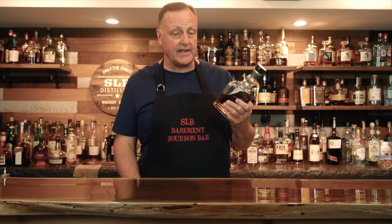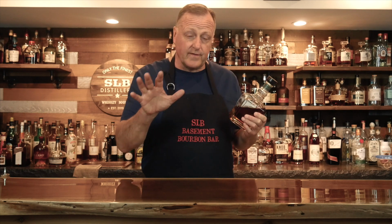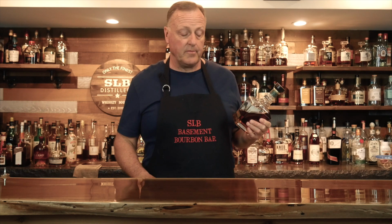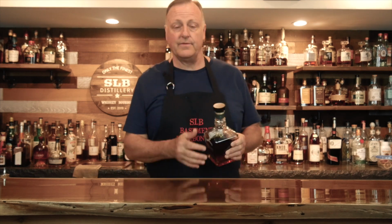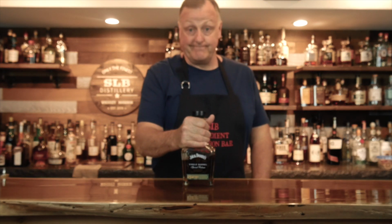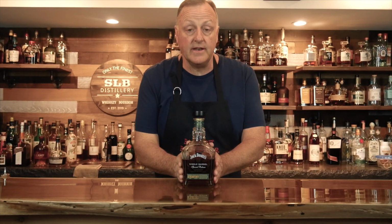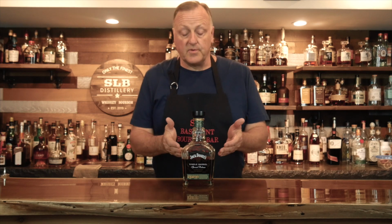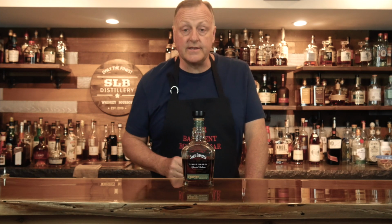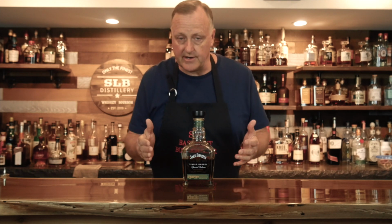Now, to be honest, as a single barrel, the proof levels will vary just a little bit. My bottle is 130.4 proof. Now, that's a lot. But I'm being as honest as I can be with you. I have never had this over ice. The flavors of this particular rye whiskey are so good that I don't want to dilute it at all.